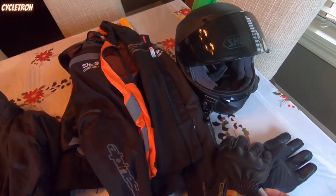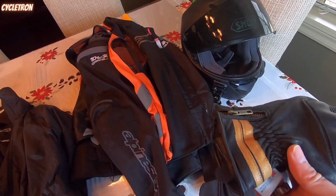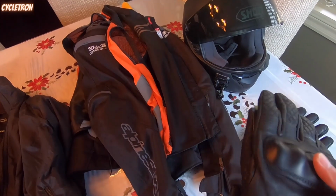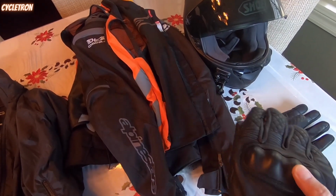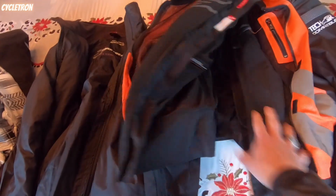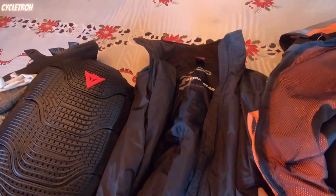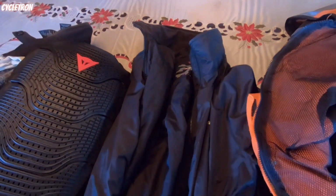My wife picked us up these gloves on Amazon. They've got the 3M Thinsulate, and they work really well in cold weather. They've got the knuckle armor. My son's got his reflective vest, and we use these Firstgear heated jacket liners.